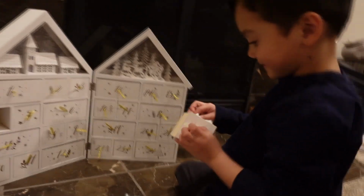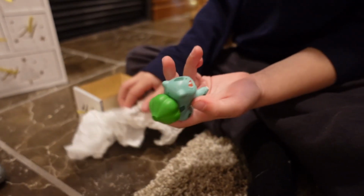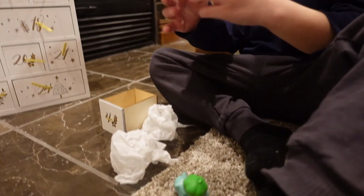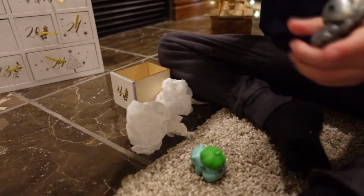so yeah. Anyways, this is what was inside his other advent calendar. It is Bulbasaur. So cute. Look at his face. He's so cute. And of course, he just walks away.